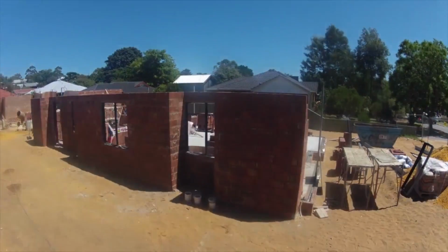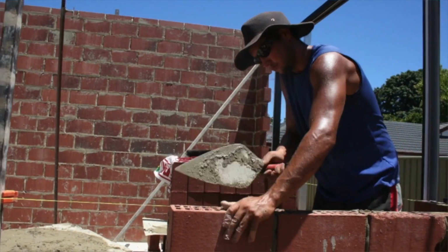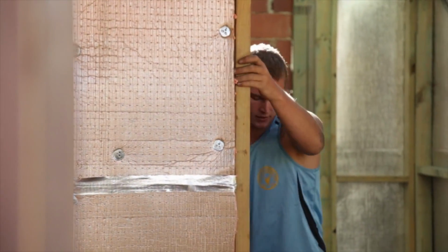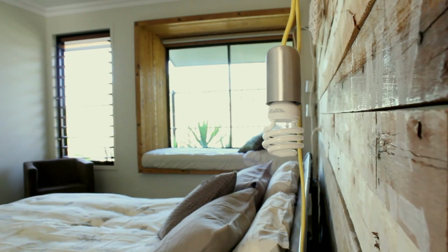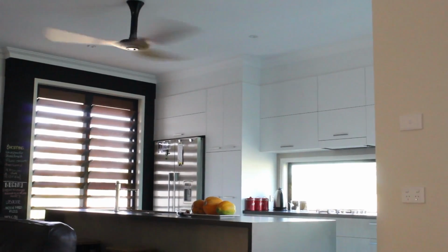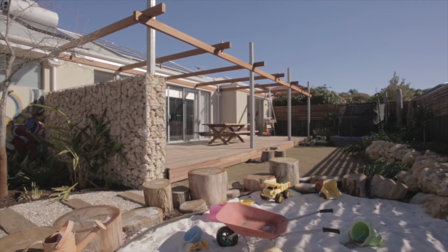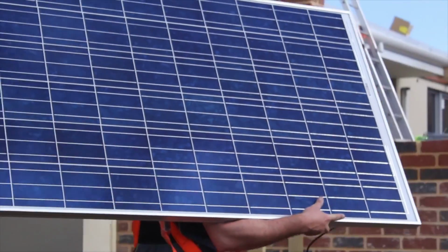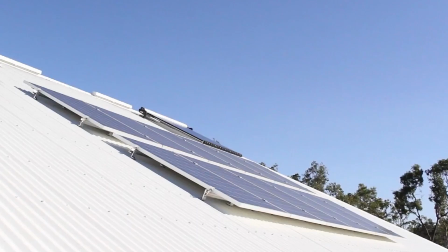So what is a zero-energy home? Simply put, they're designed and built to consume the same or less energy than they produce on an annual basis. Typically, zero-energy homes are highly energy efficient through good design and quality construction, and include rooftop solar power to match the annual net energy demand. As part of the project, 3 new zero-energy homes will be built as display homes in housing estates to take the idea straight to the mass market.